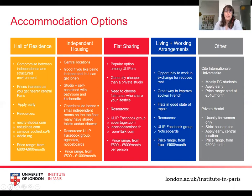The other options that I've listed here are the Cité Internationale Universitaire, which is mostly for postgraduate students, and private hostel, which is not a very common option. So I won't discuss those in detail, but I'll talk about the other ones in a bit more detail in just a minute.